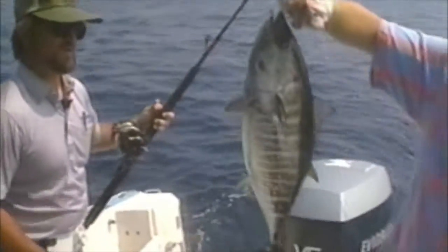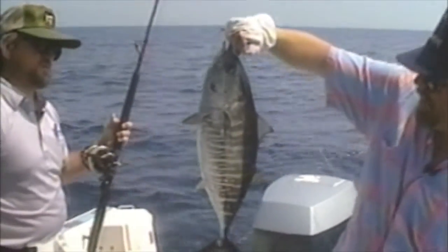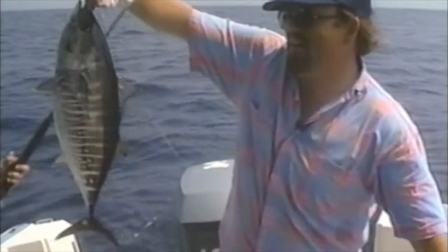Right now, that's a bluefin tuna. What's the size limit on this? He's really too small to keep. That's about what, six, probably eight pounds. Eight pounds? All right, that's what we're here for. See your baby tuna here? That's your basic baby tuna there now.